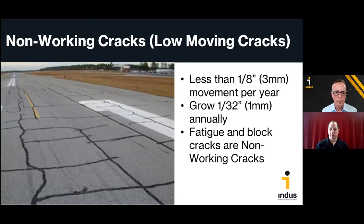Block cracks, which you see here on the left, tend to form with age as the pavement oxidizes and gets brittle through oxidation and under traffic load. Longitudinal cracks, like at paving joints, are usually non-working cracks as well.